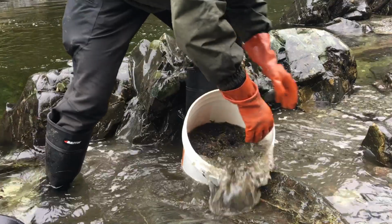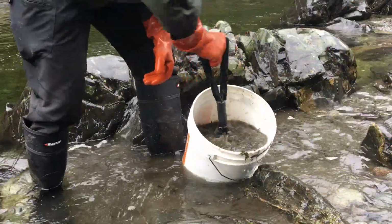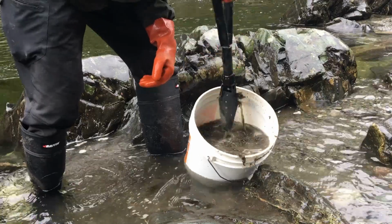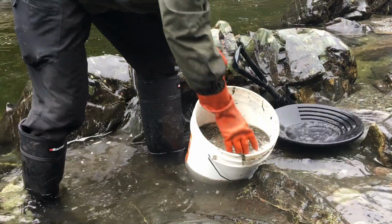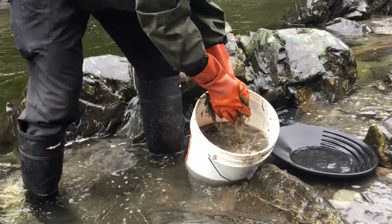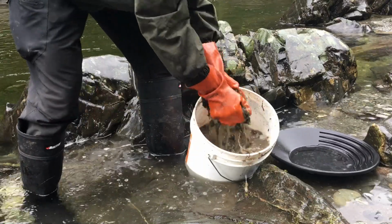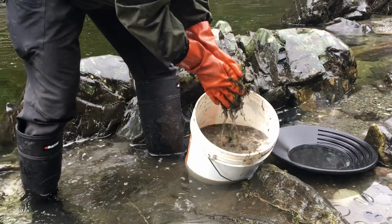You really want to beat it up, either if you have a shovel or a pry bar, or get your hands in there. If there's a big stick in the river, just get the stick in there and pound it out just like you're churning butter. You really want to get all that loose sand and material off the moss because it'll just hold on to it. And any clay as well. Clay can actually hold the gold flake pretty nicely, so you want to bust up any clay or dirt that's in there.